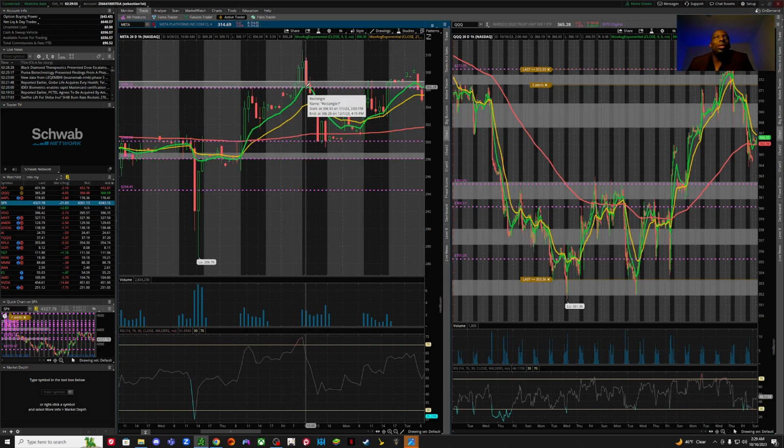But when we broke this $306 again, I hopped into the puts, and I rode the puts down until about 11 or 12 o'clock. 12 o'clock, I got out. It did fall more. I would have made a lot more, but that was fine.